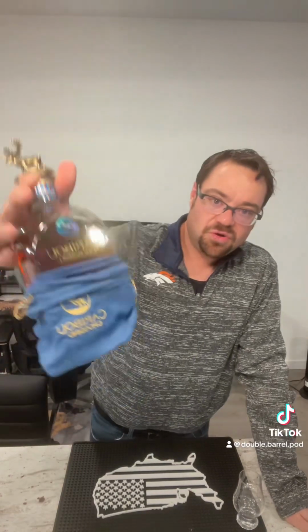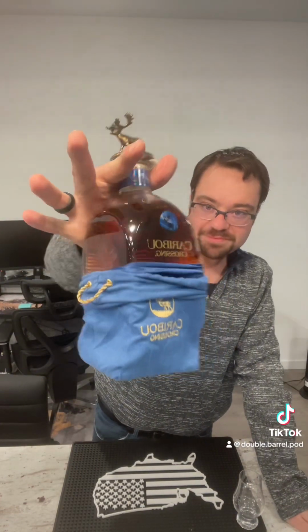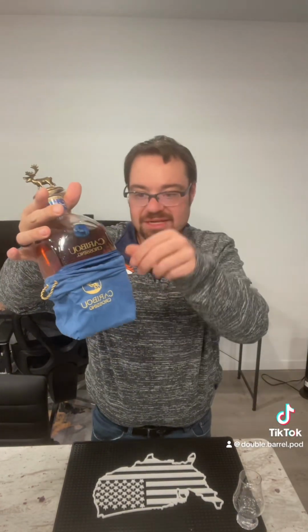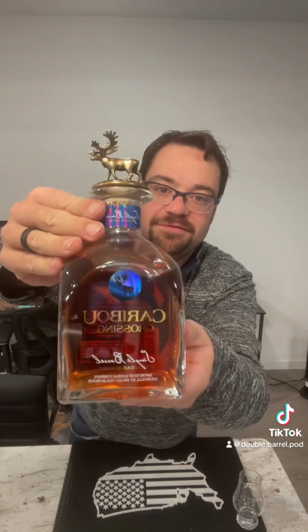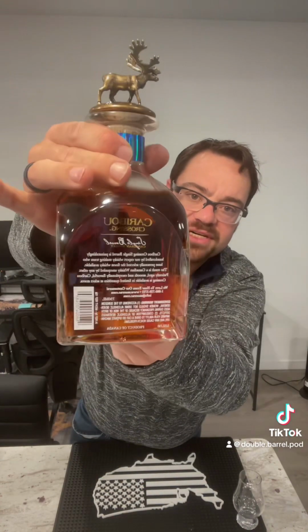Okay, first off, on first glance here, we've got the cool blue pouch, kind of like the brown pouch that comes with Blanton's. Really cool, with these gilded cords here. Now, here's where this gets interesting. I want you guys to check out the artwork on the bottle. Very similar to Blanton's. Now, check out the etching work though. The etching's actually really good on this guy.